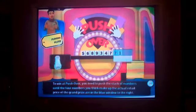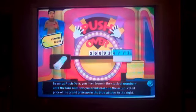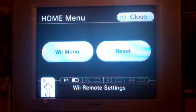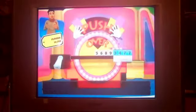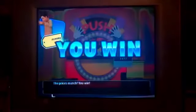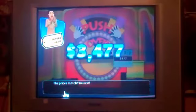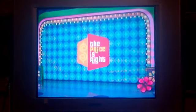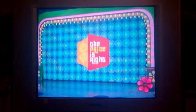Which of the four numbers? You have to tell me what's the price of the dinette set using the four numbers. $3,477. You settled on this price. The prices match. You win! He's right. The dramatic $8,000.